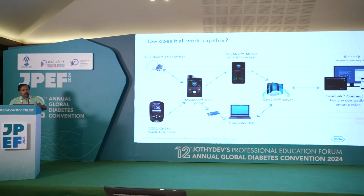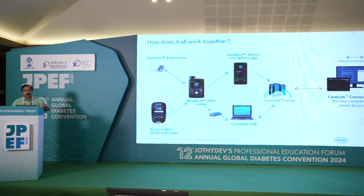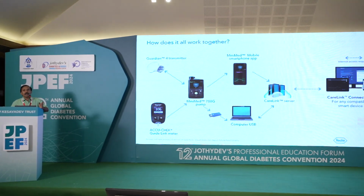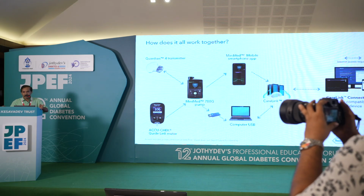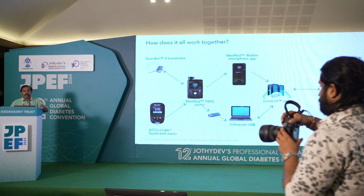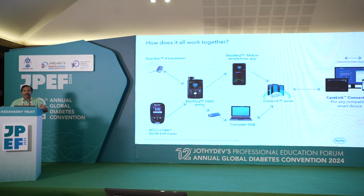Because initially, as pediatricians, we were very reluctant to put children on a pump. I think Dr. Veena was also telling the same. Because the mother should be on the side, and then only she has to calculate the bolus, the correction, the sensitivity factor, everything. For an adult it is okay, he himself does it. But for the mother it was a 24-hour job when you put someone on a first generation pump or something like that. So as the technology is improving, I think this is going to make a paradigm shift in management of pediatric diabetes in our country. And the only thing is the cost, which has to come down.